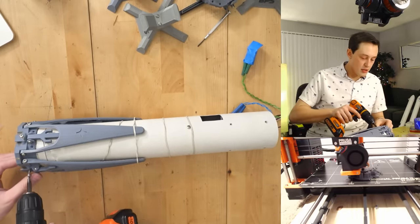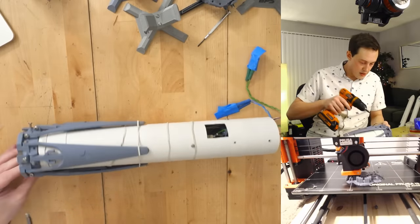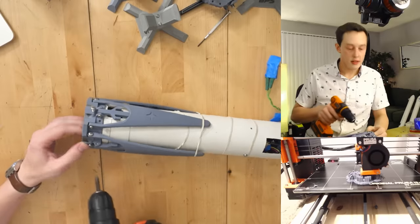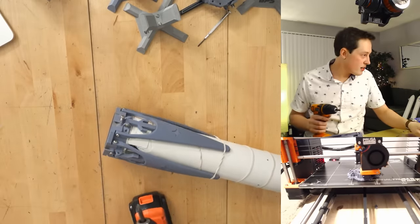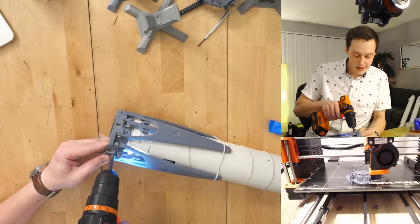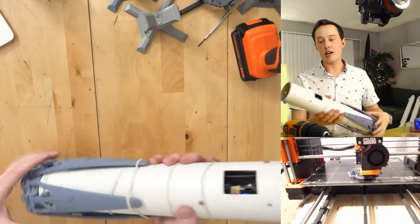Oh, wait, I can just use these ones. This is great news. Okay. And here. Very nice. This is the bottom of our center core.